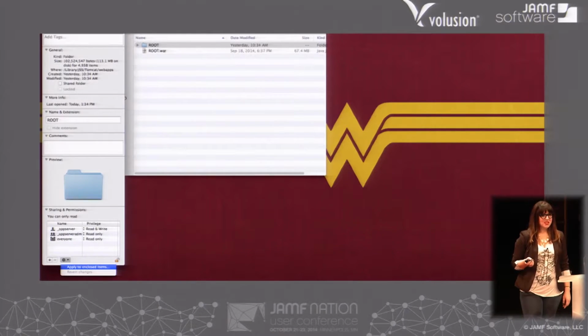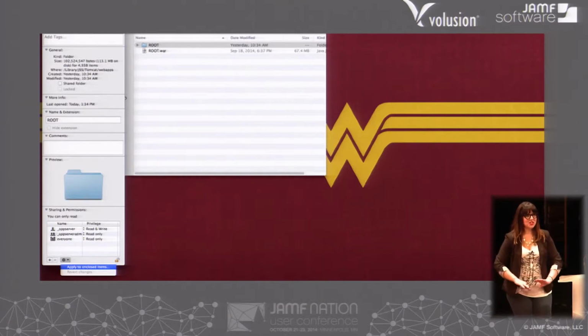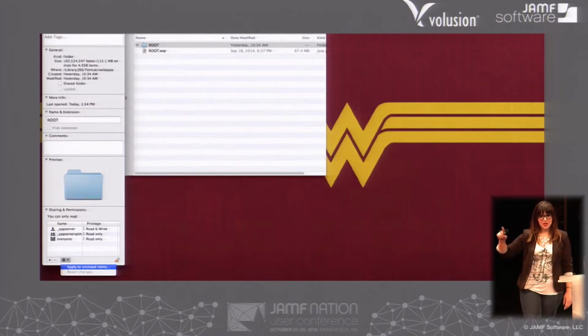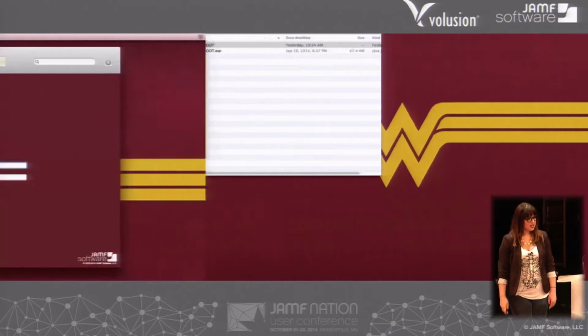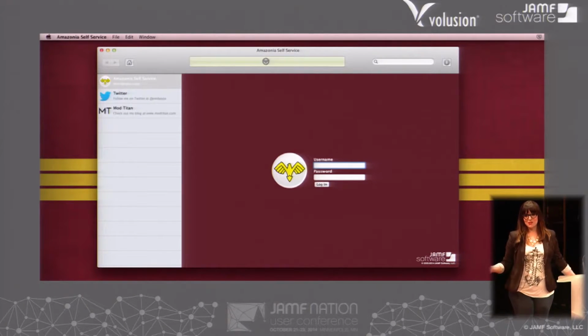Something I ran into while doing this is that every once in a while, when I would replace the imagery, the permissions on the files would be mine. I would get info, look at the sharing and permissions of the file, and find that it belonged to me or the local admin on my JSS box. Then I would go into self-service and nothing was showing up, because the app server didn't have the permissions to read the files. So every time I change anything in the JSS, I go up to root, get info, unlock it, and apply the permissions to all the enclosed items. That way everything I've changed gets the same permission as root, which is the website itself. Once you do that, ta-da, it's red now instead of blue, which is pretty cool.